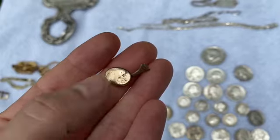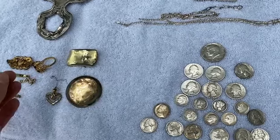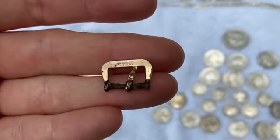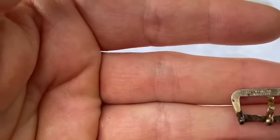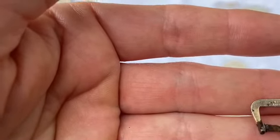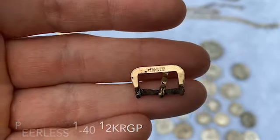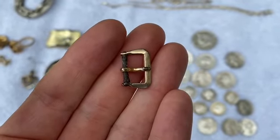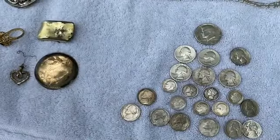Also found this cuff link that looks plated, no markings. And this says PEERLESS inside. Has a gold marking. So it says 12K RGP. I can't read it really. 190 maybe. Anyways, this was that buckle off of a watch strap. It was gold plated. A couple other items that I found elsewhere.